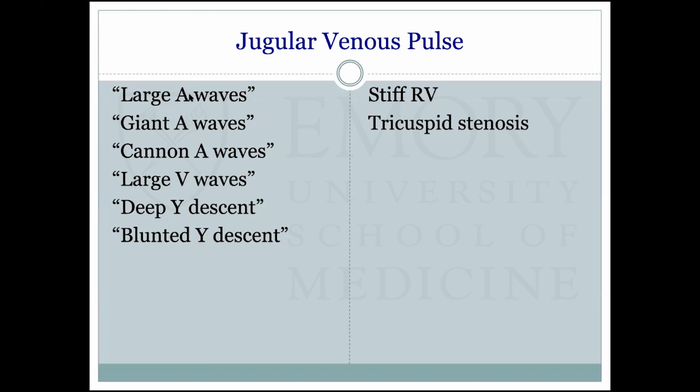So again, the right atrium contracting against a stiff ventricle, you get large A waves in the jugular venous pulse. Atrium contracting against a stenotic tricuspid valve, you get even bigger A waves. Cannon A waves occur when there's AV dissociation. That is the right atrium contracting against a closed tricuspid valve. So this occurs with AV dissociation.